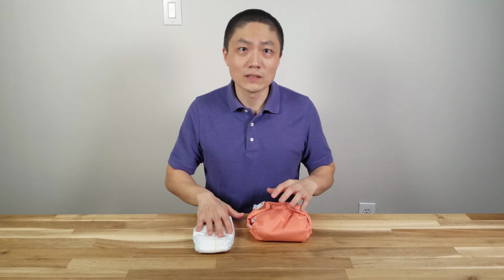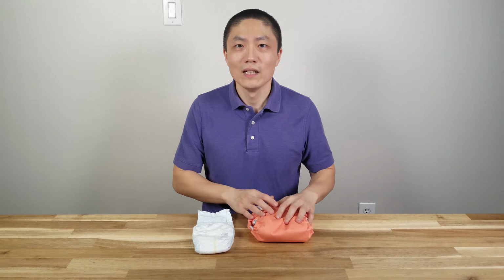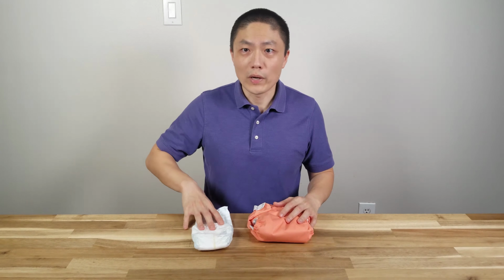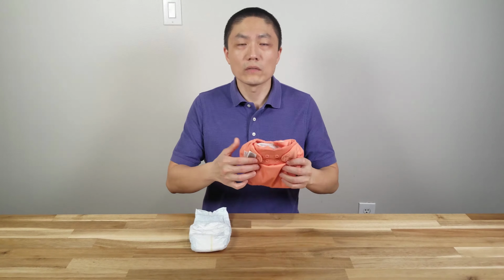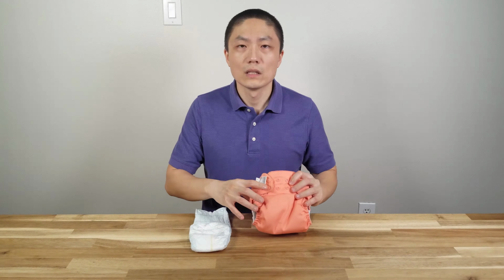At the same time, I kind of want to have the benefit of both worlds. One is efficiency and convenience. The other one is saving the environment and also cost-wise. As far as the disposable diaper, we have a box of 80 plus diapers that we've been using on and off for almost 2 months now. But the majority of the time we use the cloth diaper. We have about 35 of these that we can go through in a week.